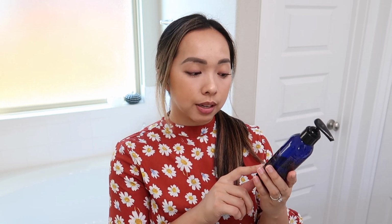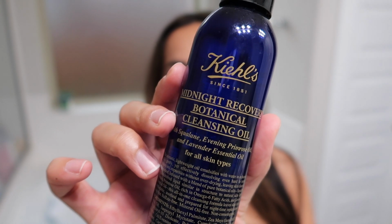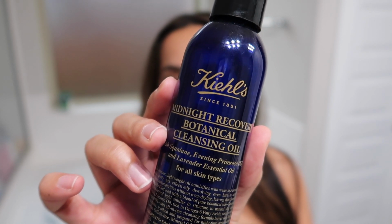So now moving on to my nighttime routine. On days where I'm wearing makeup, like today, I will end up double cleansing, but normally if I'm not wearing any makeup, I don't double cleanse. First step would be to use a cleansing oil or a micellar water. I use Kiehl's Midnight Recovery cleansing oil. It smells really good. It's like lavender and just a very spa feeling smell. I love that. And I've been using this for a long time.